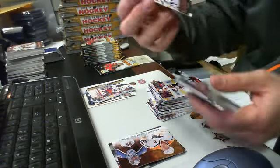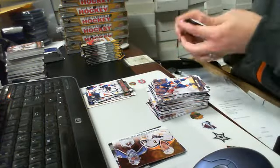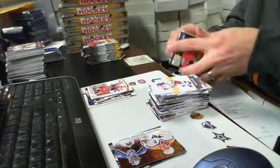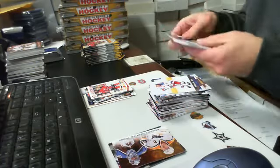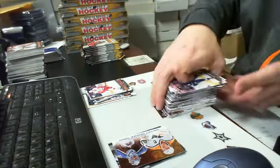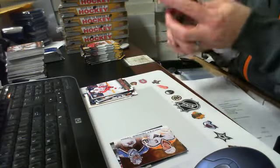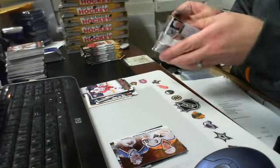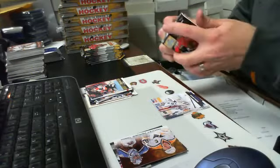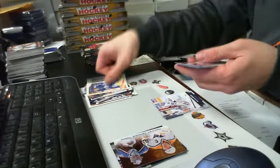It seems like a lot of duplicates. Hey, Linden Vey, Young Gun for the Kings. John Merrill, O-Pee-Chee rookie. I know I said that once or twice. We have a Tomas Jurco, Young Gun, Detroit. Steve Mason canvas for the Flyers. Clarkson, O-Pee-Chee.